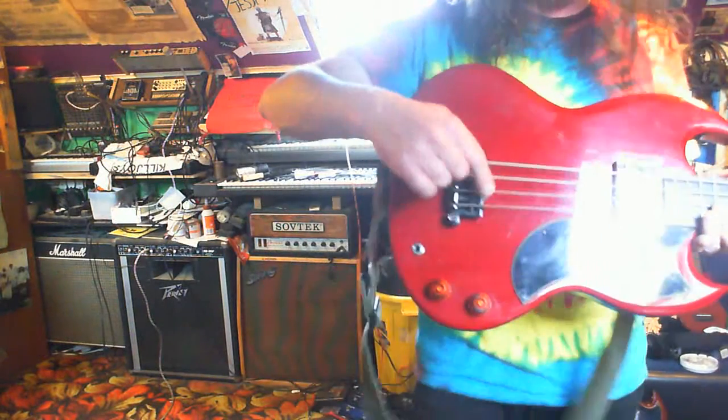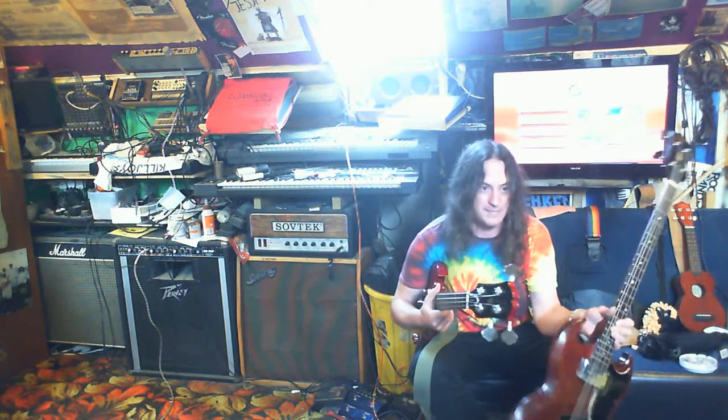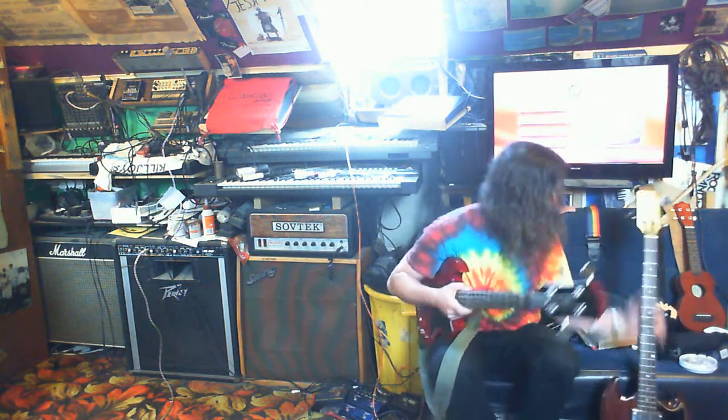This is a much better design, but I know that this one is all messed up. It used to have an extra pickup in it, and it's got bashes and stuff on it. I don't want to ditch the bridge and put on a better one, because that's the original bridge. It's stupid, I know, but I'm going to do that anyway.